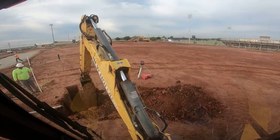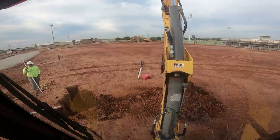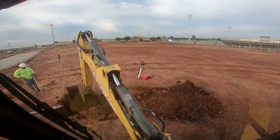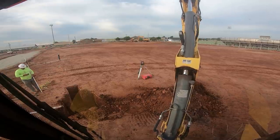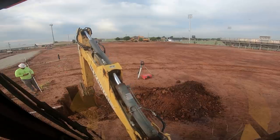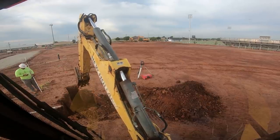Got a pretty good sized building going here. We got a lot to do. It's gonna be a good day, I think. We tried to get this thing going about 2 weeks ago maybe, and it didn't work out.